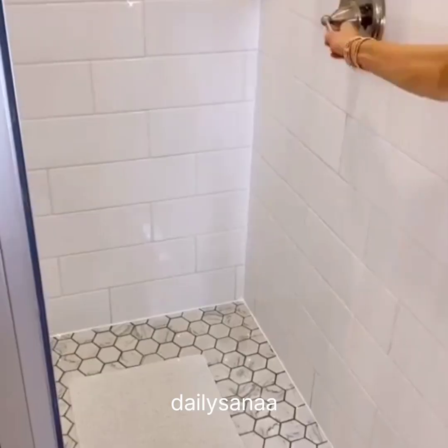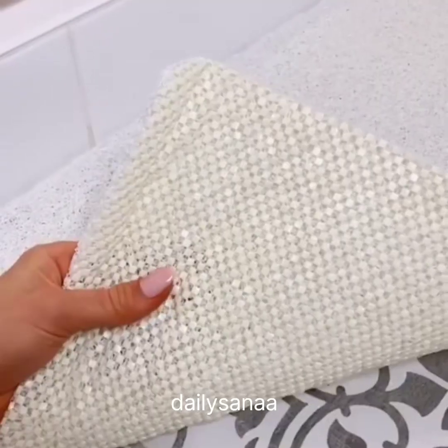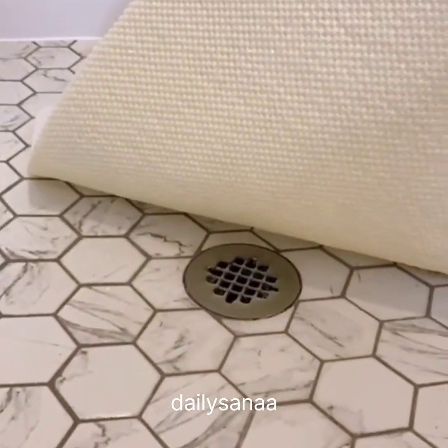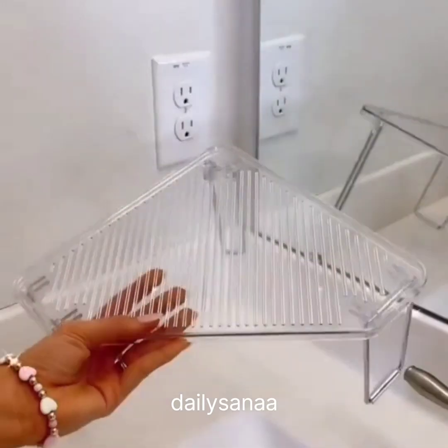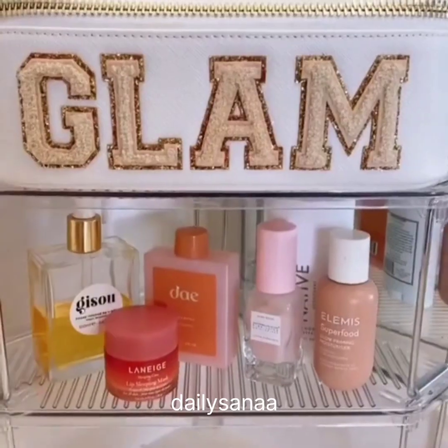Amazon bathroom favorites. This is an anti-slip loofah bath mat that massages your feet, works both in and out of the shower, has a non-slip bottom built in, and is water permeable so water drains through it and it's easy to take care of. And these stackable corner shelves maximize your bathroom counter space and also work great in kitchens too.